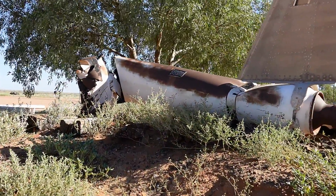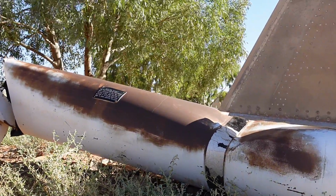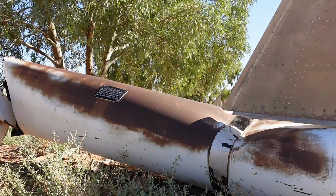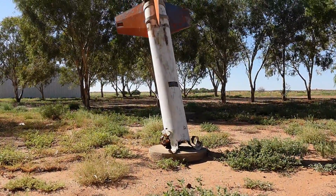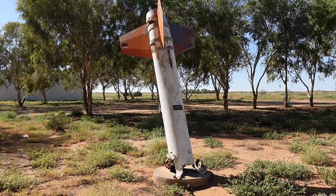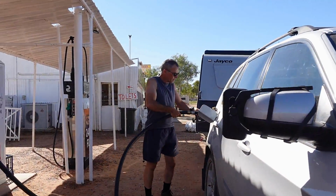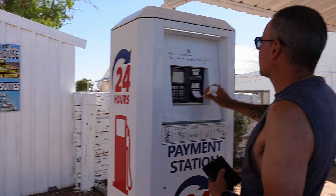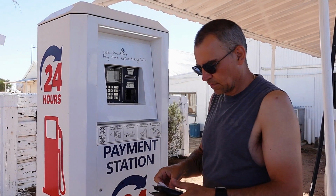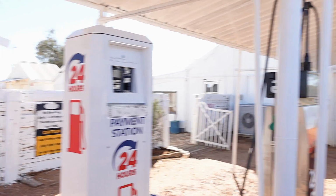These are the remnants of a Skylark rocket which was launched in 1957 and reached an altitude of 770 kilometers. Alright, ready to go. Put the cap back on.